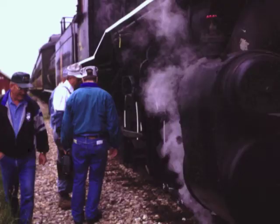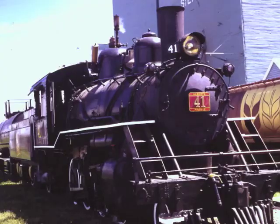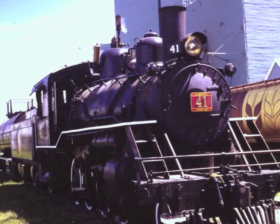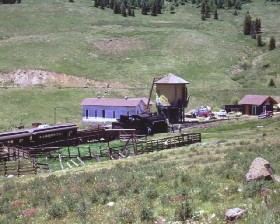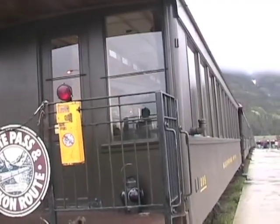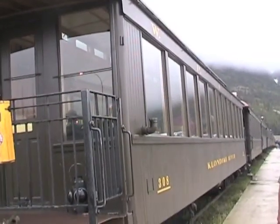At stops, we were able to look over the giant metal wheels and pistons on the steam engine. Excursion trains delight rail fans, as well as people seeking beautiful scenery. And when it comes to scenery, you can hardly beat the White Pass and Yukon Route in Alaska.